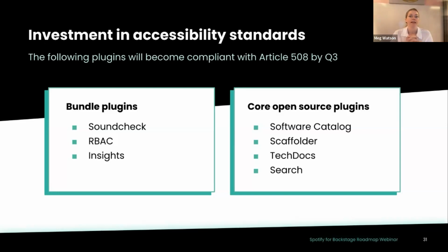Additionally, in an effort to bake accessibility practices even further into the process of developing within Backstage, Spotify has recently rolled out automated CI tests within the open source project. While these are non-blocking, we're hopeful that the tooling will push us all to consider the accessibility implications of work within Backstage in order to build a great experience for everyone.